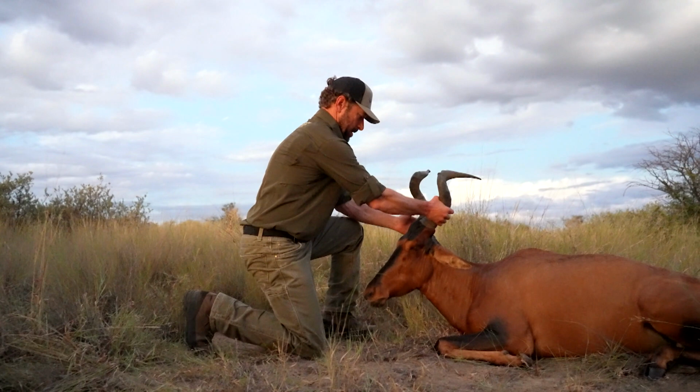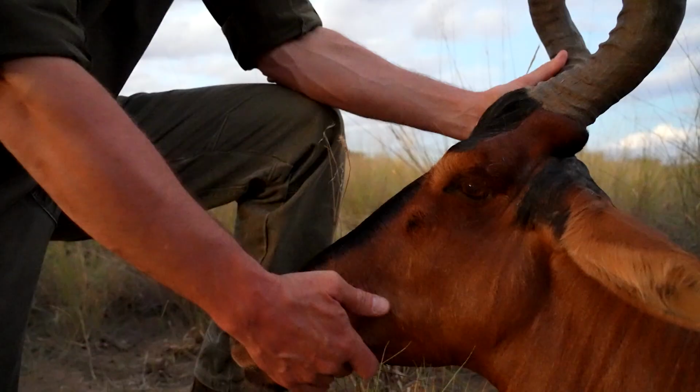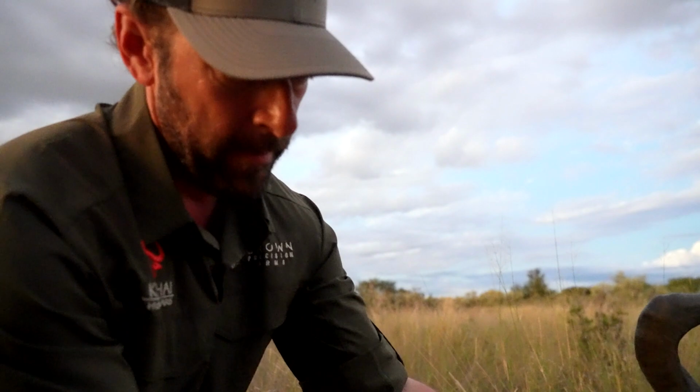Yeah. You know, these animals are so tough. And people judge and say, you know, you can't judge how far it runs by how good the shot is. You just never know on the perfect shot and it still runs 100 yards or 200 or 500 yards, you know. So they're not whitetail.